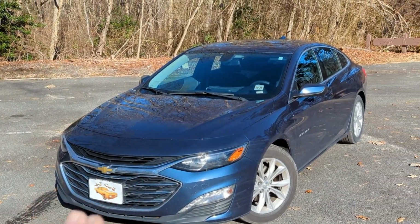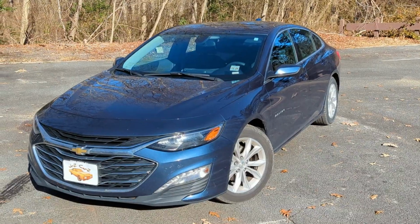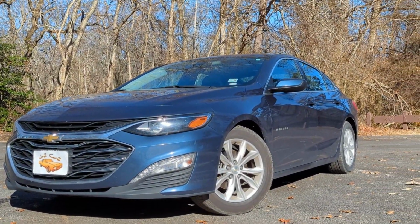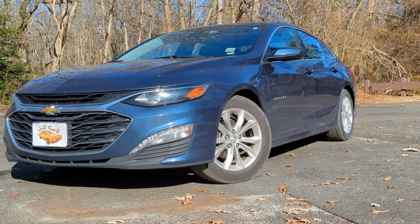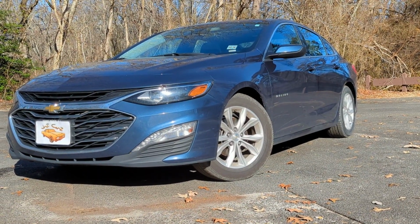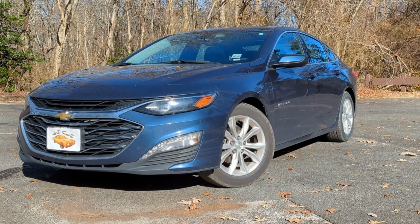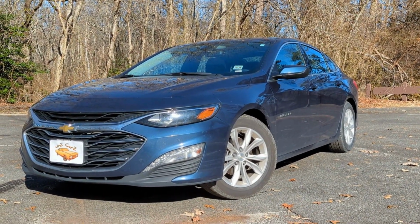The nose is pretty sporty looking. It definitely sits very low to the ground. If you look how low that is, it is pretty low. And for somebody who's tall, somebody who has knee problems, back problems, leg problems, something like that, it could be a little bit difficult getting into the car.